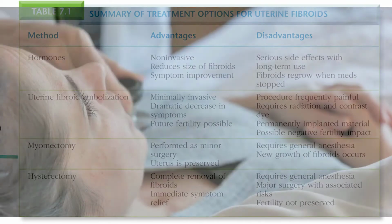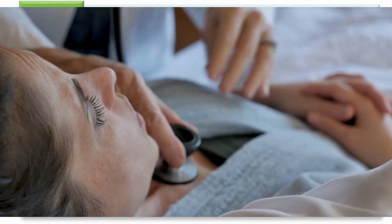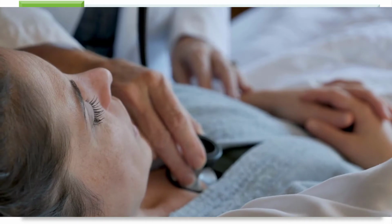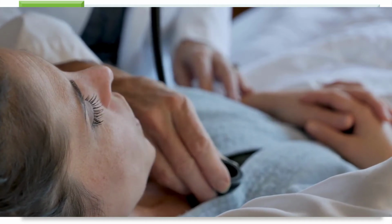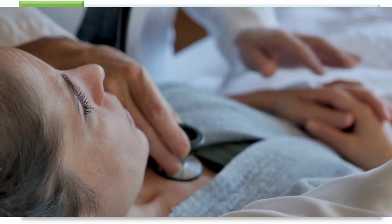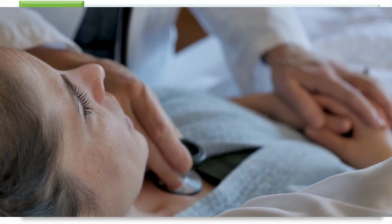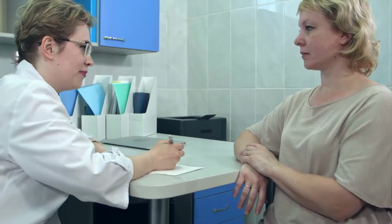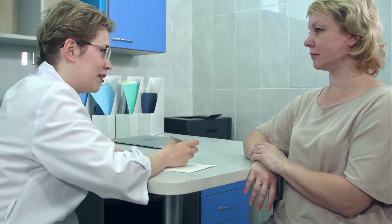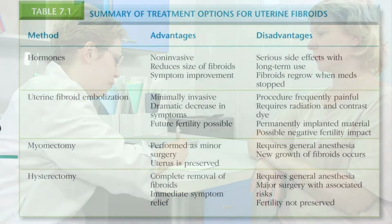This is a minimally invasive procedure that dramatically decreases symptoms and can preserve future fertility. The drawbacks of uterine fibroid embolization are that the procedure is frequently painful and may require radiation and contrast dye. The procedure includes a permanently implanted material and can possibly negatively impact future fertility.